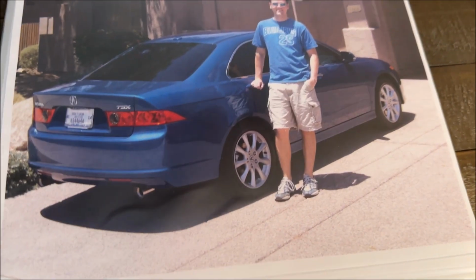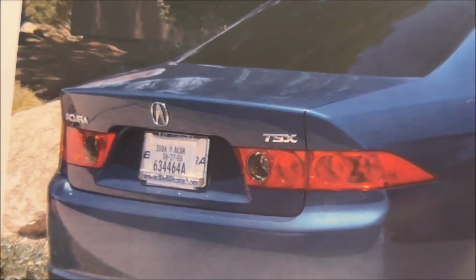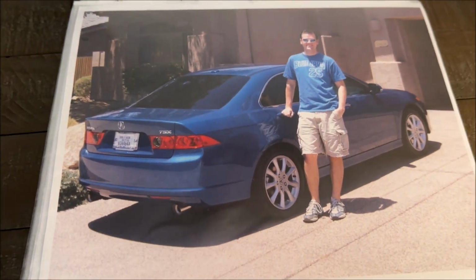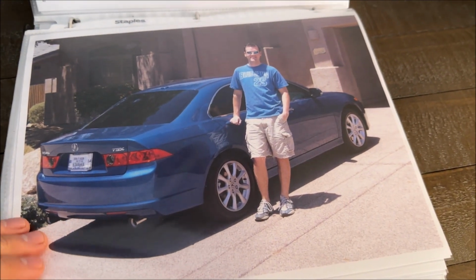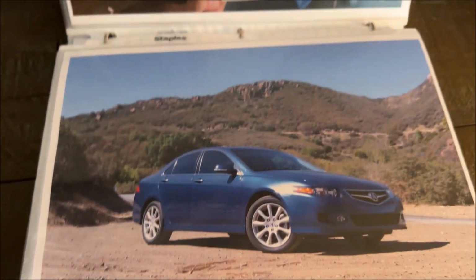This is a picture from right after he took delivery in 2006. You can even see the temp tag there issued that expired in June of '06. So this car has some cool backstory in terms of the ownership, and James sent me a number of pictures from back in the day, including this one. That's the plate he had on it.